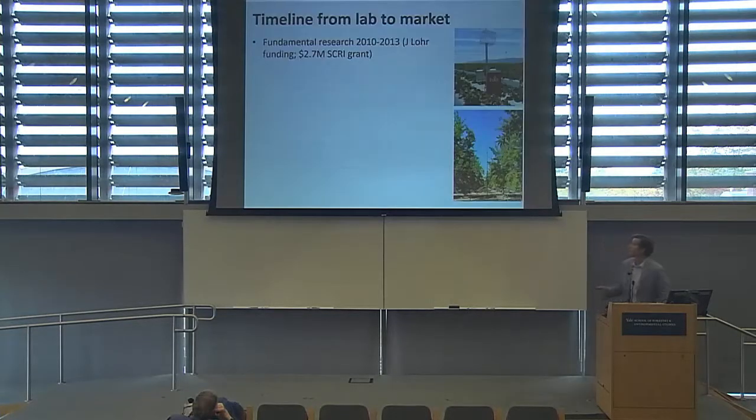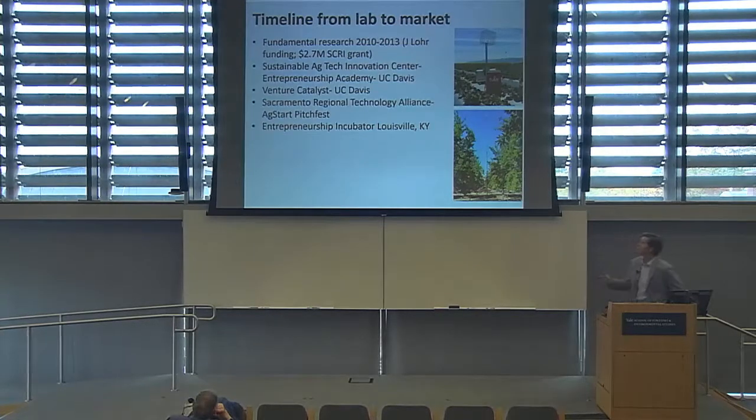And the timeline from lab to market, so Craig asked me to touch on this a little bit. We went from this fundamental research with a large SCRI grant, funding this through several ag tech innovation center incubators like a lot of the institutions are now doing. Tom went to an entrepreneurship academy and a venture catalyst. He did an entrepreneurship incubator in Louisville.